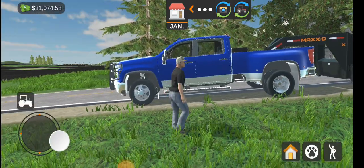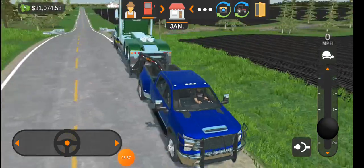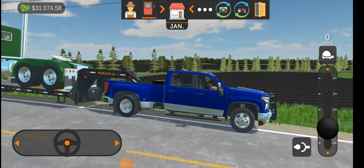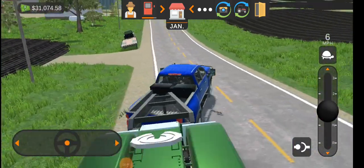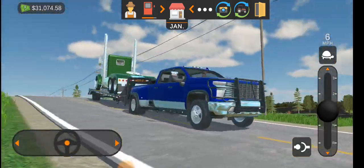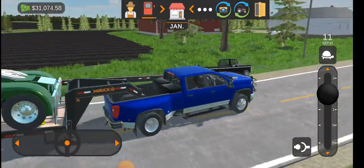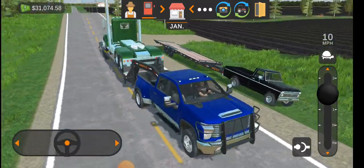Okay, see you guys when I get this truck on the trailer. Alright guys, after a very stressful time of winching, at least we got the truck on the trailer now. I don't think we're going to go too fast.